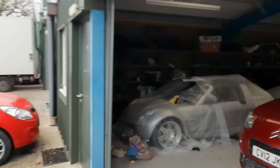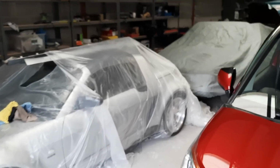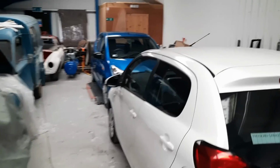I would say the Fabia as it stands now is probably going to be a break even at best. The Fabia literally probably needs one more thing over the next few months and that'll be a break even. Should have been a bit tougher on the purchase price of that car and probably should have asked a little bit more money for it as well. But them's the cards we get dealt.